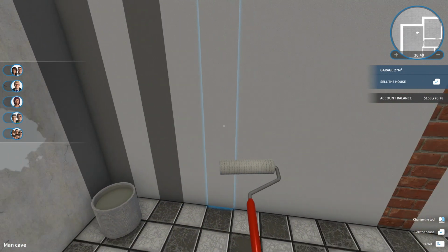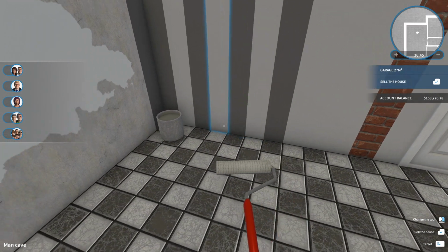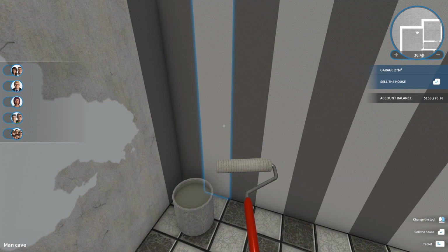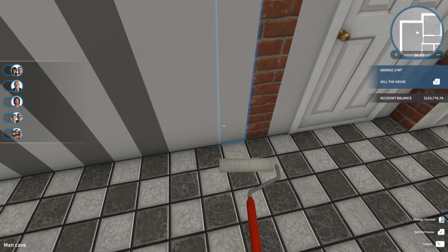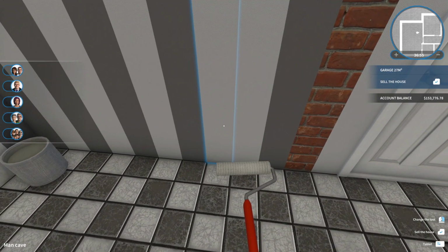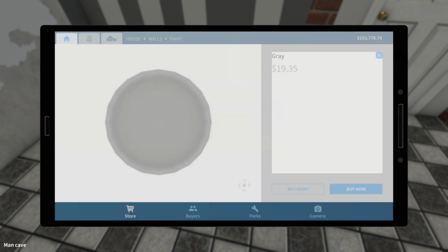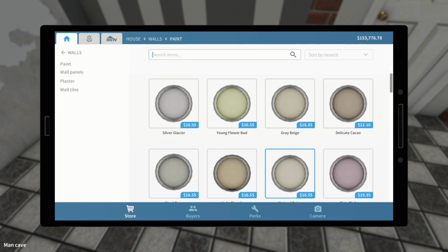But then we alternate each wall. So then we'd have, or do I want to do it that way, or should we have it flip-flopped? I think we should do it flip-flop. So on the white we should do gray, and on the gray we should do white. I think that'll look a little bit better. So let's grab a bucket of white as well, and we will get started here.